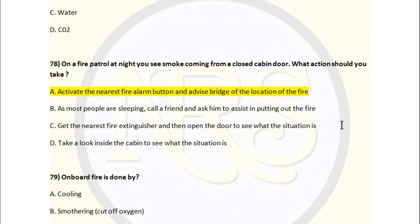Question number 78. On a fire patrol at night, you see smoke coming from a closed cabin door. What action should you take? Option A, activate the nearest fire alarm button. Advise bridge of the location of the fire. Option B, as most people are sleeping, call a friend, ask him to assist in putting out the fire. Option C, get the nearest fire extinguisher and then open the door to see what the situation is. Option D, take a look inside the cabin to see what the situation is.